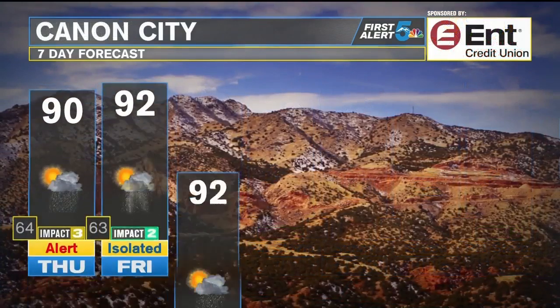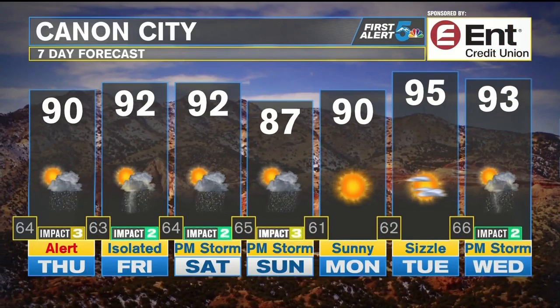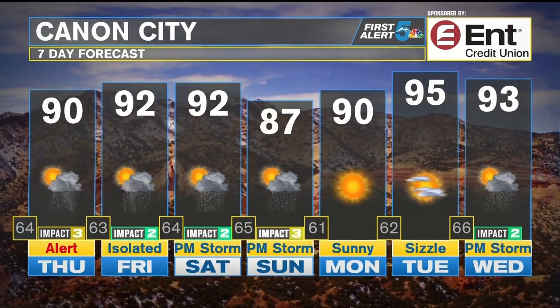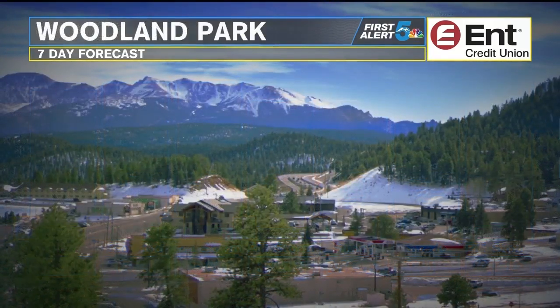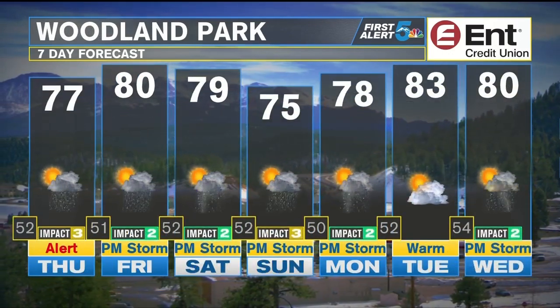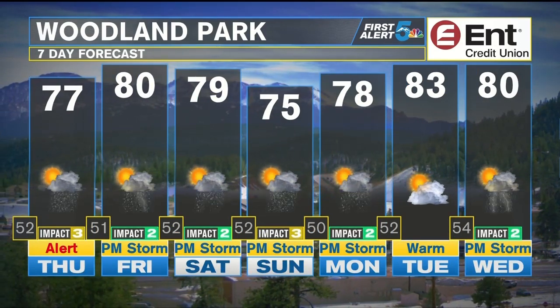And for Canyon City, warm and wet tomorrow afternoon. Look out for dangerous cloud to ground lightning. A real garden variety thunderstorm coming across Friday afternoon. Then I'll up the ante to a 3 on the impact scale for Sunday with heavy rain possible once again. And in Woodland Park, you got soaked today. Very heavy rain. There's more where that came from tomorrow. In fact, I'll keep PM thunderstorms in your forecast all the way into Monday of next week.